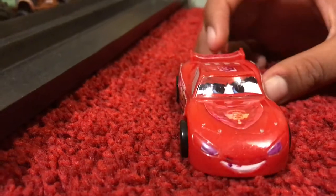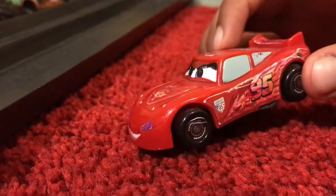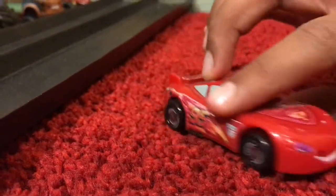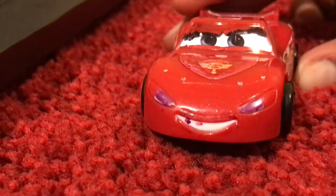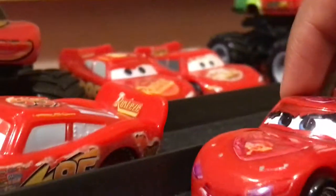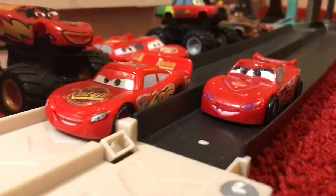This is actually one of our made-up cars. We just like to create new cars, and we call her Lady McQueen. I know it's a bit funny or silly, but we just like to create a female version of McQueen. As you can see, we've made McQueen look like a girl, but that's just a quick look. And as you can see, she is losing to Lightning McQueen. But anyway, that is that.